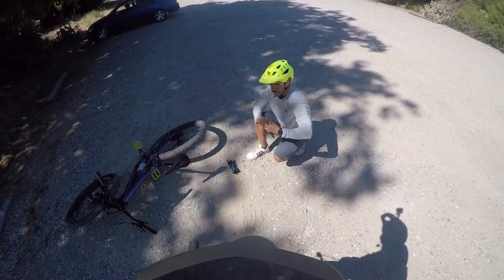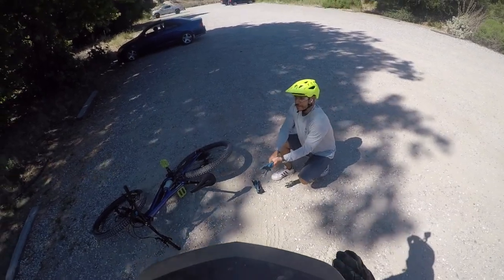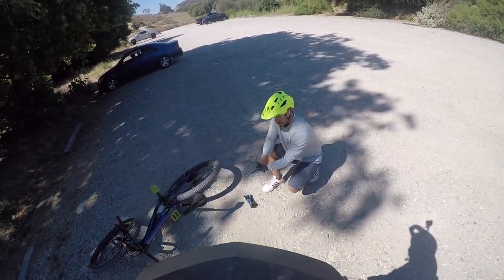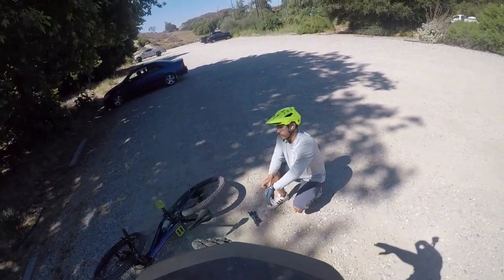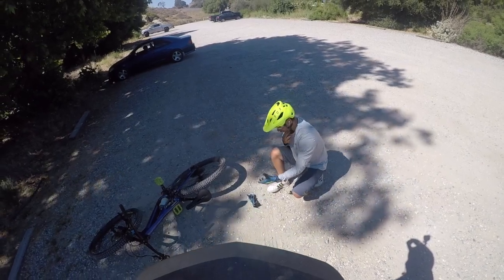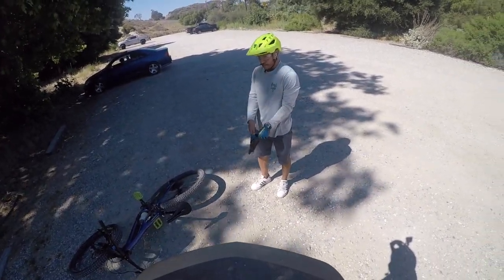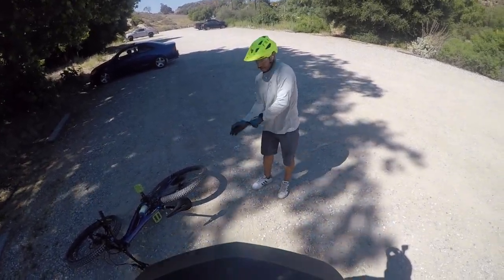Okay. And that's a little more technical on the descent, so little rock gardens that'll be throughout. And then we're gonna go over or under the 73 freeway. Okay. Yeah, so we go up a fire road underneath the 73. And then we hit our last downhill, which will be a lot more technical. So you gotta kind of pivot almost like a 180, while on a little rock garden.